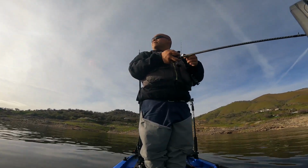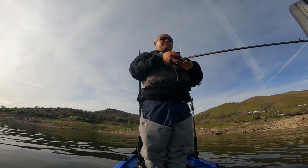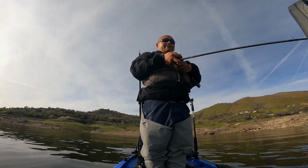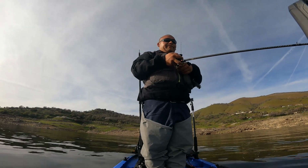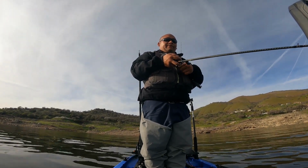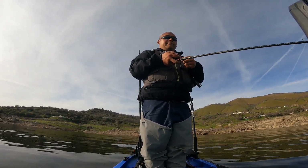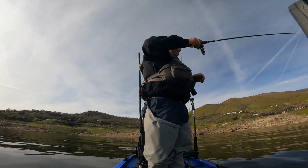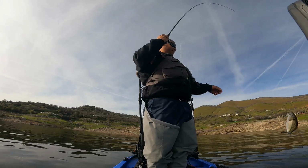Like in this instance right here, I sped up my retrieve real quick and I stopped it and then I got bit. But instead of immediately reeling it back up, I dropped it back down and then the fish came back and he ate it within the first like 5 handle turns. So next time you're out there, try to mess around with your retrieves.